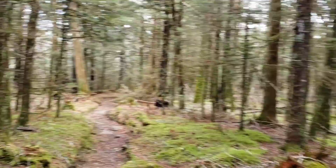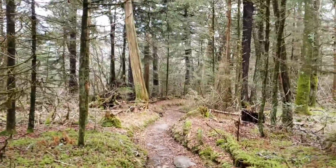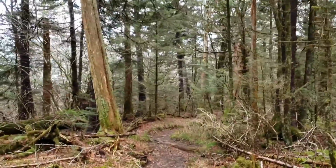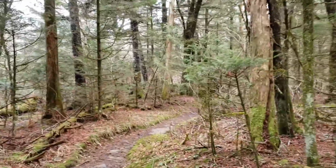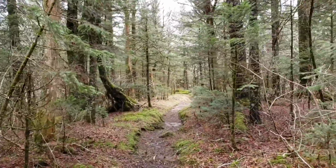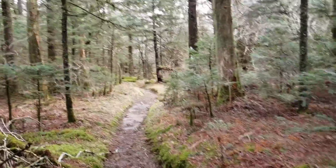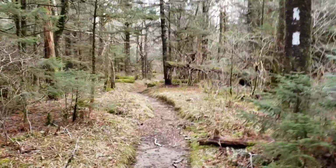For those that don't know, unless I'm mistaken, and I don't think I am, Clingmans Dome here in the Smokies is the highest point on the Appalachian Trail. So I guess that means from there on out it's all downhill. At least I can look at it that way. But we've got like 2.5 miles of climb before we get there. And it's 3:30 now. So I'm guessing we'll be up there around 5 o'clock. And we'll see what we see.